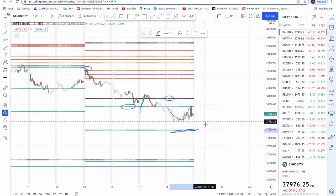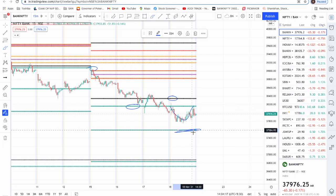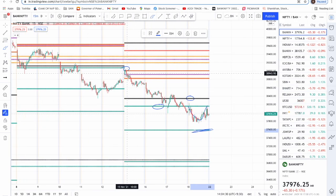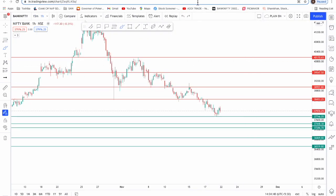But next week, we'll also have the next week CPR. See, the dotted lines are the weekly CPR. The previous week, we had a pretty narrow CPR, and this week we had a slightly wide CPR, but we exactly reversed from the CPR and came and hit until S1. So I had a view this week we might hit this level of 37,500 before going up, but a lot of support came from this trend line, this black trend line that I've drawn.